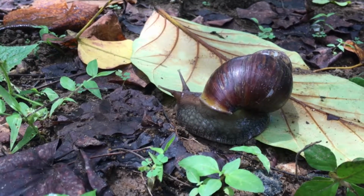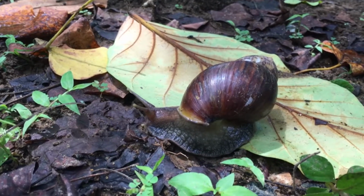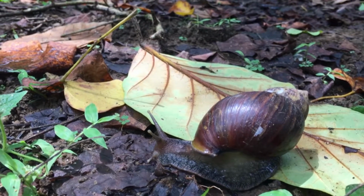Now, similar to slugs, most snails also have an external lung called a pneumostome. And I can see that on this one, but it's very hard to identify. It's right there. Mark, see if you can zoom in on that.